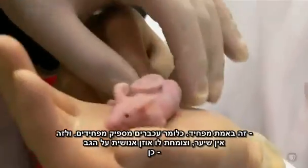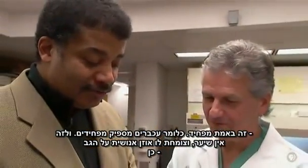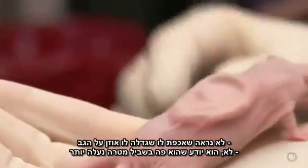This is really creepy. I mean, mice are creepy enough, and this one has no hair and a human ear growing on its back. Yes. He doesn't seem to mind that he has an ear growing on his back. No, he knows he's here for a bigger purpose.